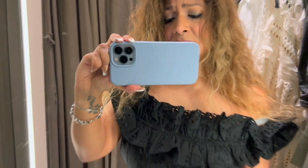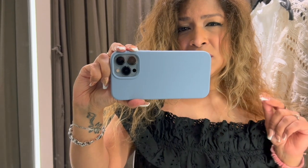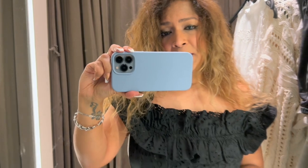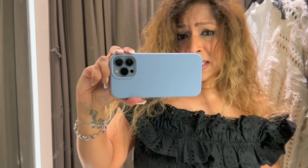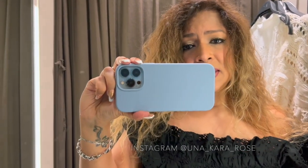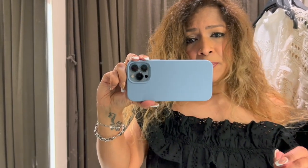Isn't she gorgeous? One thing I would say is it's not really true to size. This is a medium and I'm going to have to buy the large because I want to be able to eat when I wear it. Try it on, go in the store, try them on, or go online and get two sizes. But definitely try them on before you buy.